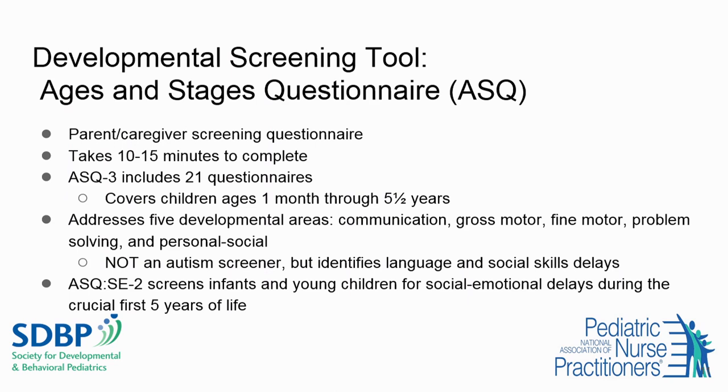What I want to let you know is that there are some studies that show that communication is really going to be one of our red flags. Delays in the communication domain are going to be some real red flags for autism spectrum. This in itself is not an autism screener, but you can definitely pick up the language and the social skill delays. There is also the ASQ-SE. So this one for infants and young children will identify social and emotional delays.